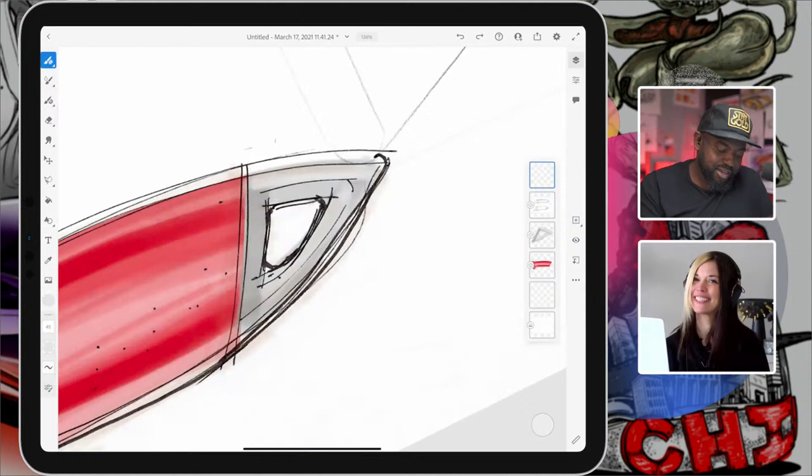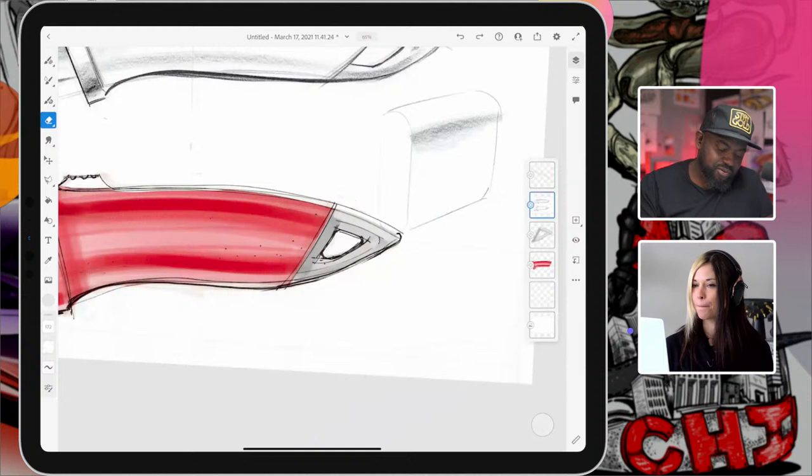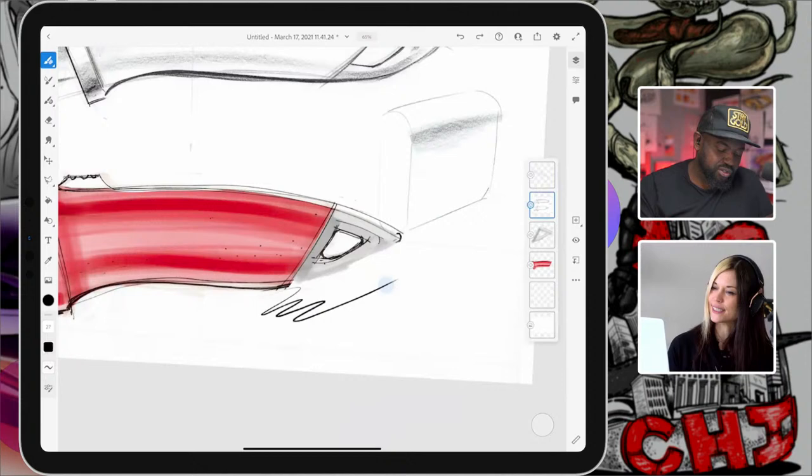The cool thing too is now that this is a pixel layer, if I decide my sketch was really rough and I want to clean that up, you can always erase some of your sketch. Like I said, I've replicated some of my real brushes. So let's say I made an oops and I erased that portion. I can actually tap here. And the cool thing with Creative Cloud is all your brushes sync. So I can actually use these brushes on my desktop as well.